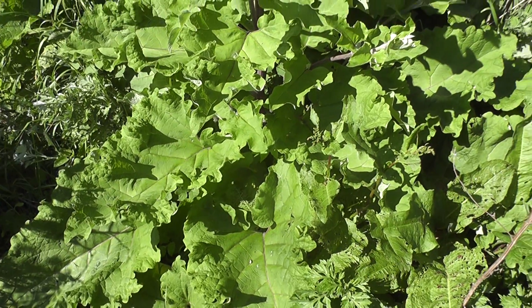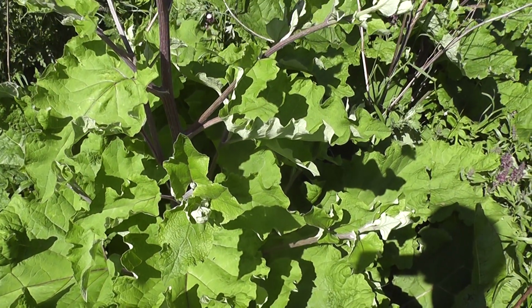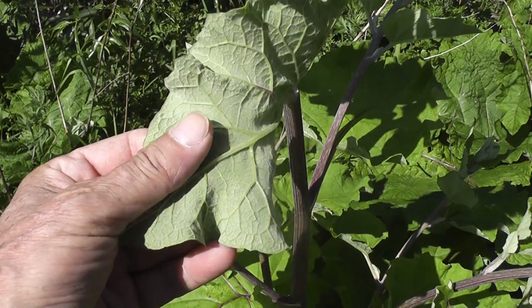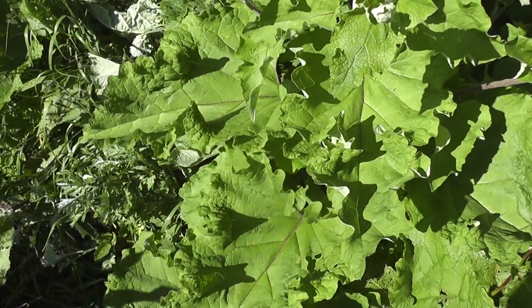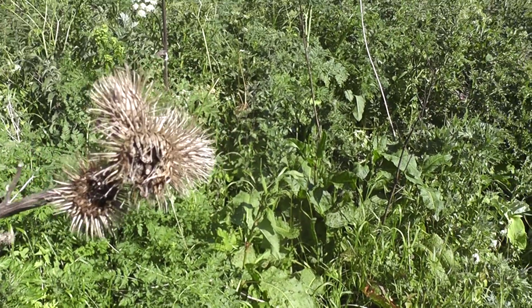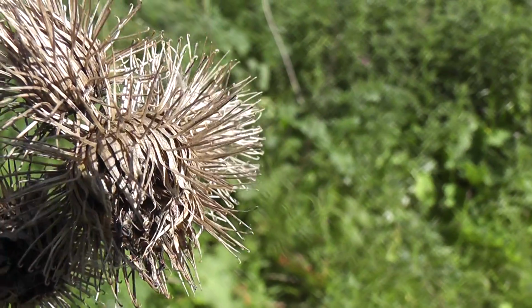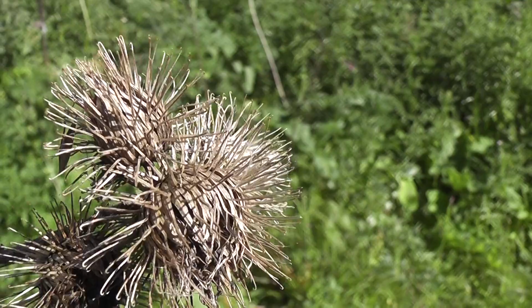There's also burdock, as in dandelion and burdock fame, although whether it was ever used for flavouring fizzy drinks I don't know. It has a thistle-like flower which isn't out yet, and the underside of the leaves are a paler green than the top, and the lower leaves are very, very big. Once it's flowered and sets the fruit, it produces these fruit with hooks, which you can probably see there, which, if you get them in your hair, are very difficult to get out.